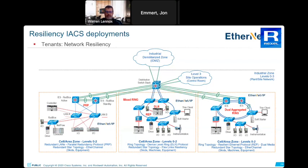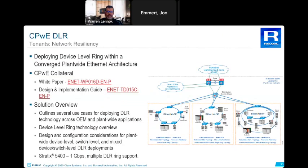So I want to dive into these a bit more in detail, really around not so much about the protocol itself, but what the CPWE documentation provides you. So just quickly touching on device level ring. You're looking at 3 different areas over here, what we tested over here. Device level ring, it's called embedded switch technology.